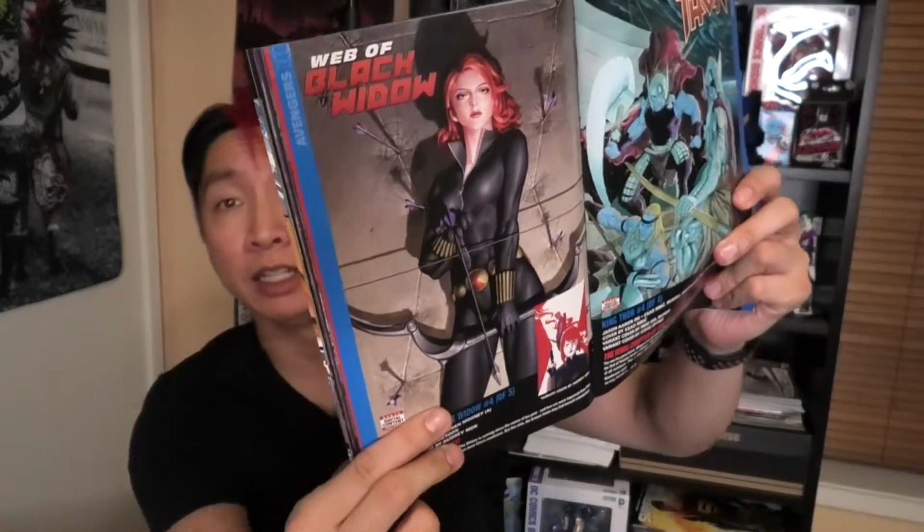Oh, Web of Black Widow. That's a series I'm collecting. Number 4 of 5 in this mini-series. Number 4 coming out in December. Yeah, I am actually collecting that. I'm really digging on getting these mini-series now, because obviously with the ongoing stuff, when you fall behind on all your books, it's a bit of a headache when you know you got 30 issues to catch up on. So when there's only 5 issues, it's a little bit easier to breathe thinking about, hey, I'm going to read that one day.